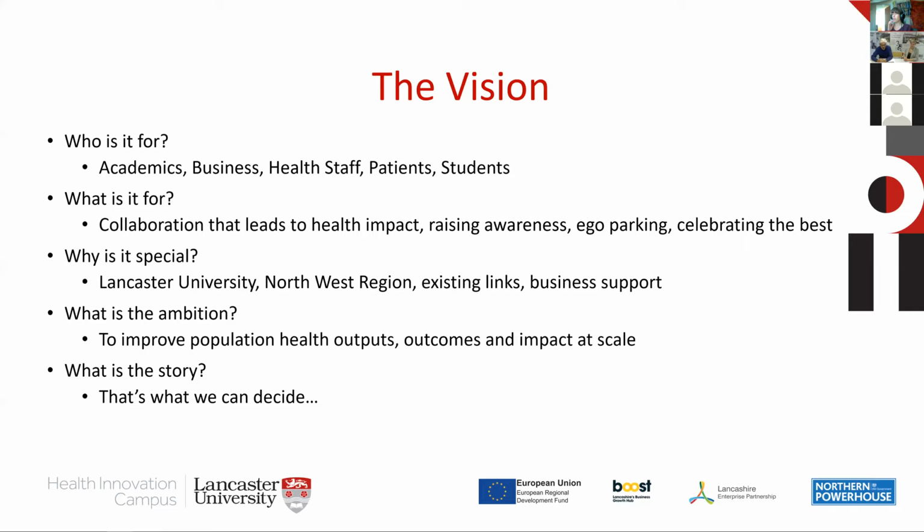We've touched on the ambition already. It's about improving population health and the outputs, not just short-term, but long-term. To us, impact doesn't happen until at least a couple of years after you've tried to change things. So we're here for the long-term to look at that long-term impact. There isn't a story as yet other than what we're going to tell you, but we want to invite you and those stakeholder groups we mentioned to become part of that story.